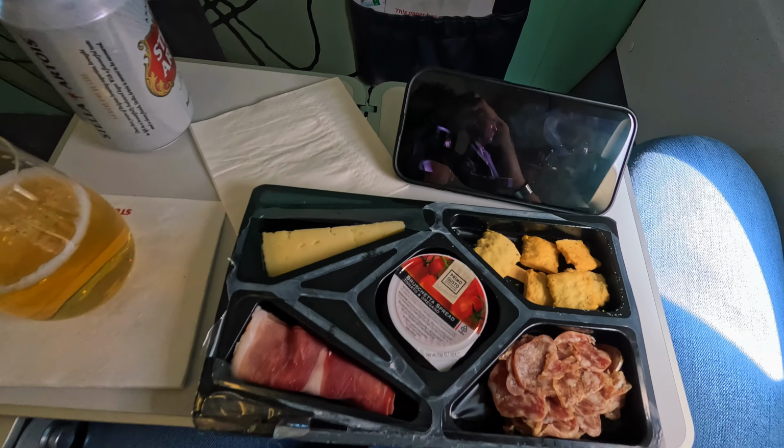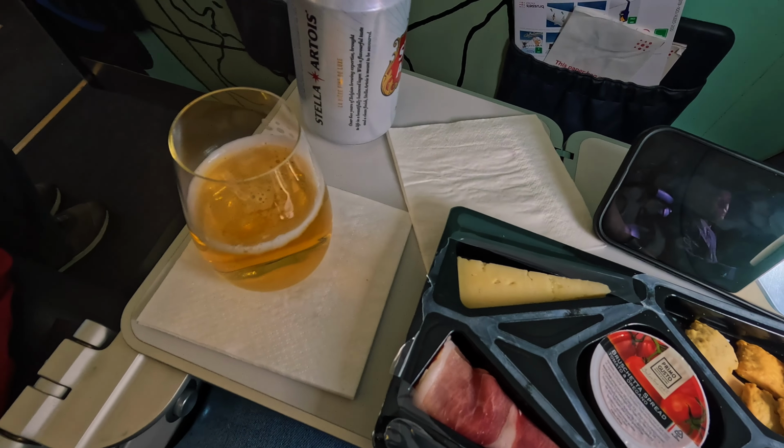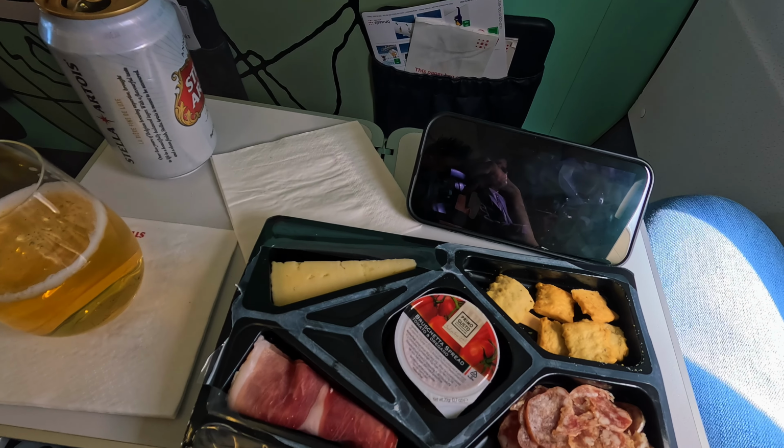Now, as I was a gate upgrade, I'm not sure they had catering for me, and looking at what the other business class passengers had, I'm actually rather pleased, as I got to choose whatever I wanted from the buy on board menu. This was really nice. Soon enough though, it was time to finish our snacks, drink down that beer, and we were on final approach into Brussels.